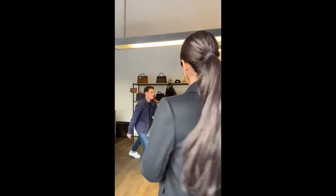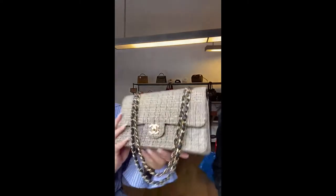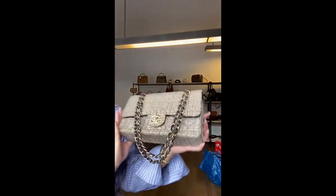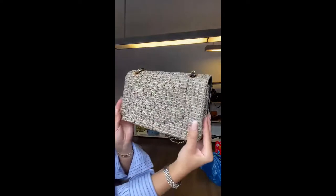I'm going to show another bag. Okay. Have you shown the Tweed Classic Black yet? I don't think we have. Show this because, talking about Parisian, this is as Parisian as it gets. Look how beautiful this is. Honestly, stunning. It's a medium Chanel Classic Flap in this beautiful brownie beige colour. It's so stunning. Look at that.